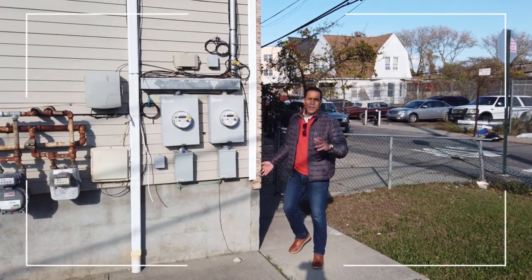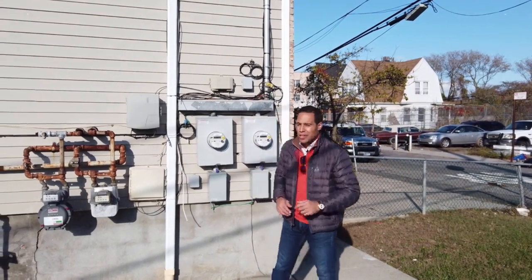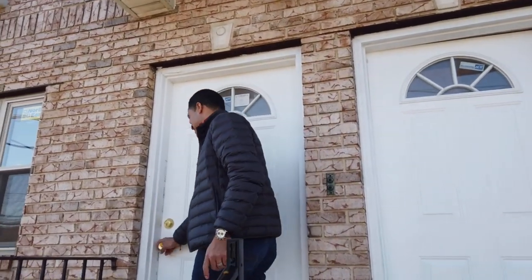One of our youngest REO opportunities, this property was built in 2007. Among the many reasons why that's good for you is this one. The meters are located on the outside. Welcome to 301 Beach 84th Street in the Rockaways. Let's go inside.